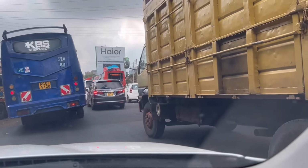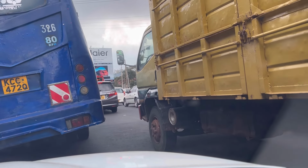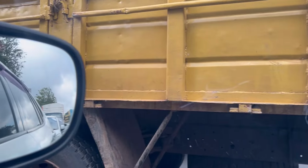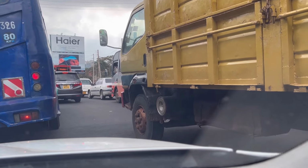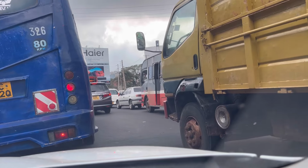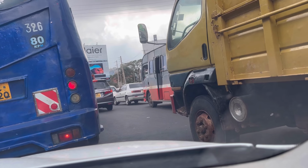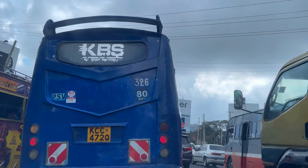Yeah, so the traffic is moving so slowly in a way that it's a wastage of time. Have a big truck right here, guys. The traffic, it's crazy in Nairobi, the traffic. But I feel like the government should build as many roads as possible to ease this congestion. Yeah, it's really trying. Yeah, wow. KBS.